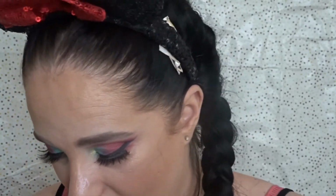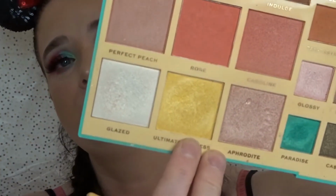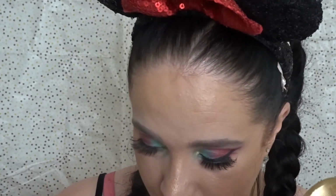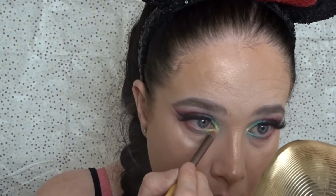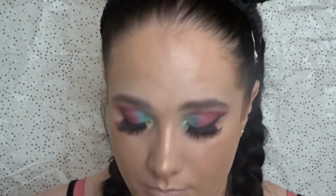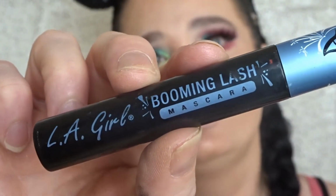And then finally, I'm going to go into the Ultimate Goddess shade, which is that beautiful gold highlight shade, and pop that on top of where we just put the turquoise blue. For mascara on the under eye, I'm going to be using the LA Girl Boom Lash Mascara. I'm just going to pop a bit of mascara under the lower lashes.